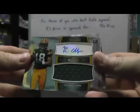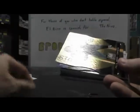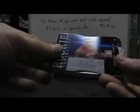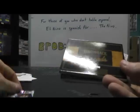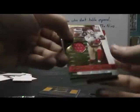We got a Randall Cobb. Lots of hits here. Jersey autograph. Patch autograph of Taiwan Jones. Die cut of Felix Jones. Numbered to 49 die cut Niles Paul autograph. Marcel Dareus patch. I'll show that at the end when I have two hands ready.